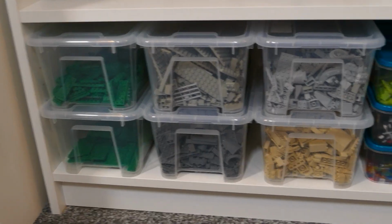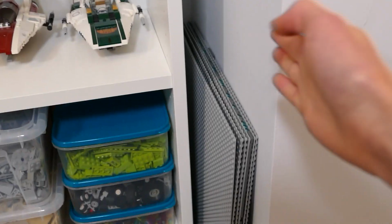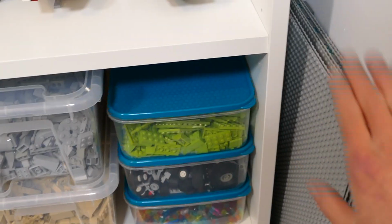Now let's move on to my favourite one of them all. So to start off right at the bottom here, first up we have some grey base plates, just stored in between the little gap between the wall and the shelf here, so that's a really nice way to just store them, and they also do fit in very, very nicely.